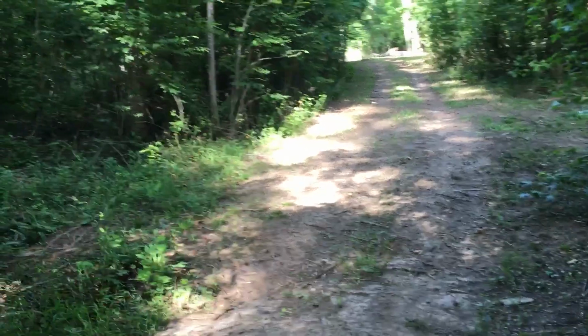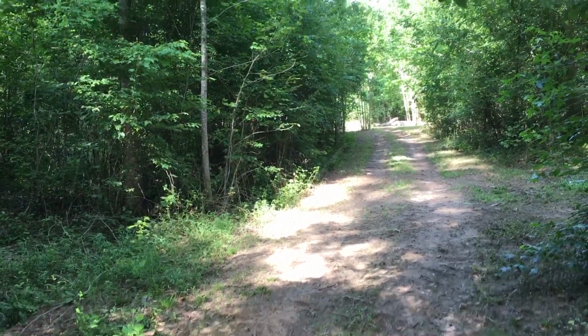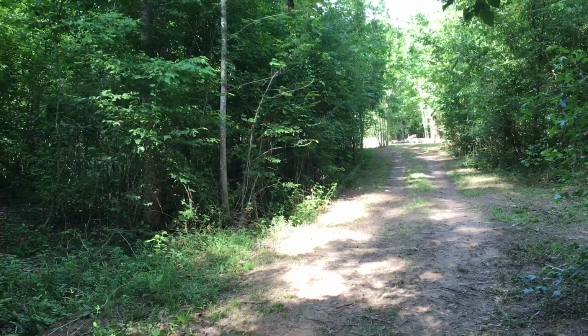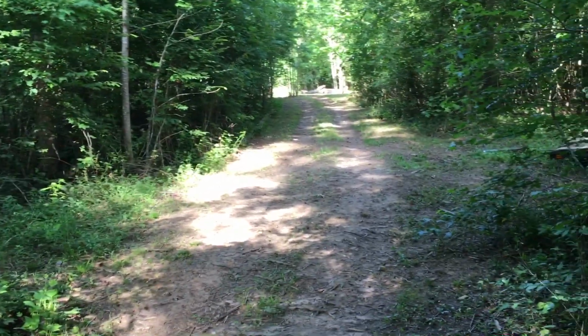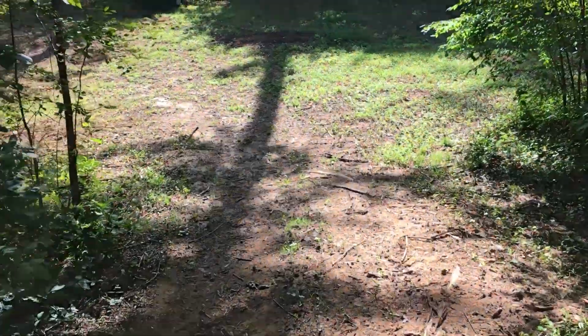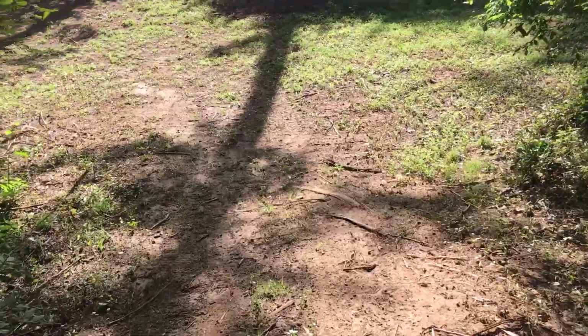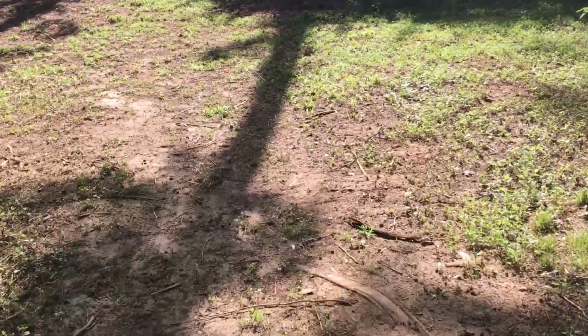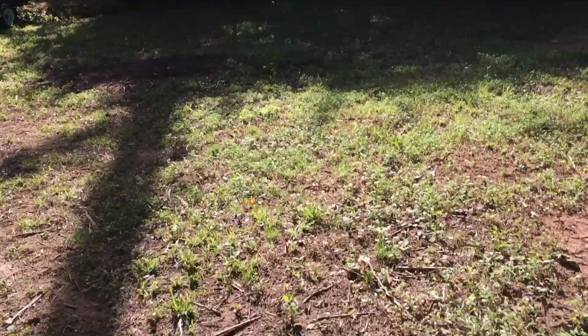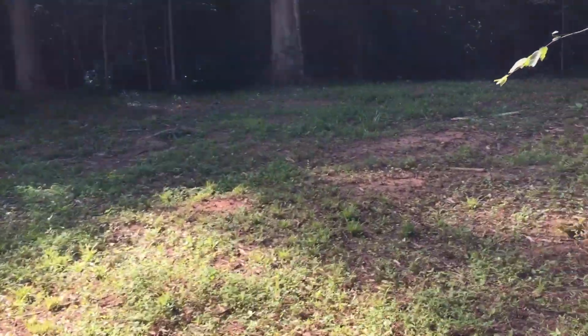It's probably about 200 yards to the back of the house in that direction, pretty good ways. This particular parcel is 6 acres, but this was completely wooded and grown up when I took ownership of this place a little over 2 years ago. I've been working down here.